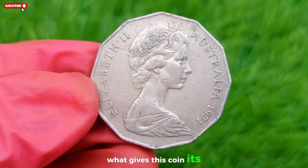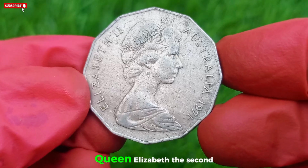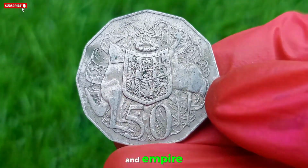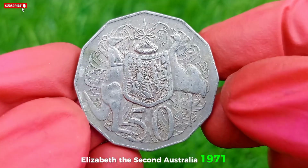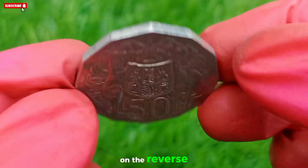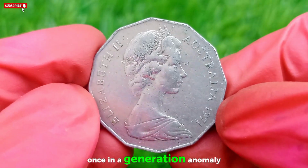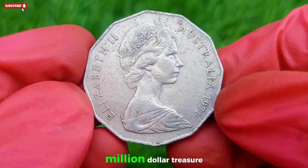What gives this coin its unimaginable wealth is not just its scarcity, it's the story it carries. Queen Elizabeth II, in her majestic uncrowned portrait facing right, stands for continuity and empire. Surrounding her image is the solemn legend, Elizabeth II, Australia, 1971. Simple, yet eternally royal. On the reverse, if struck with the elusive bicentennial coat of arms variation or error, you are staring at a once-in-a-generation anomaly, a minting miracle that turns humble change into multi-million-dollar treasure.